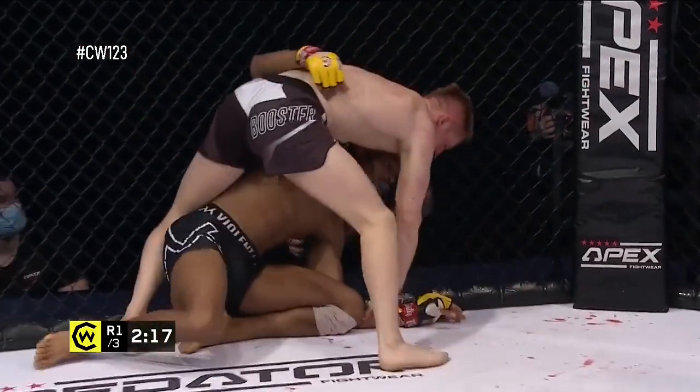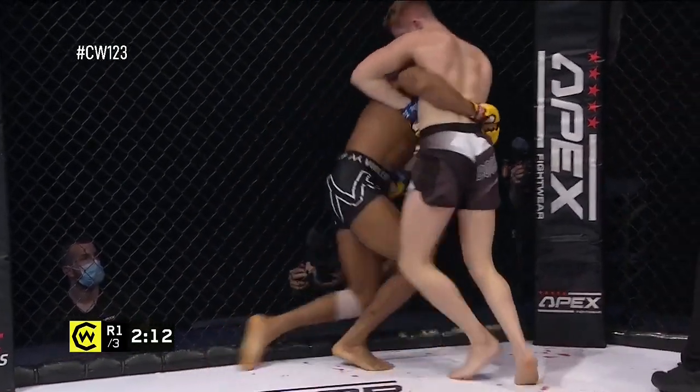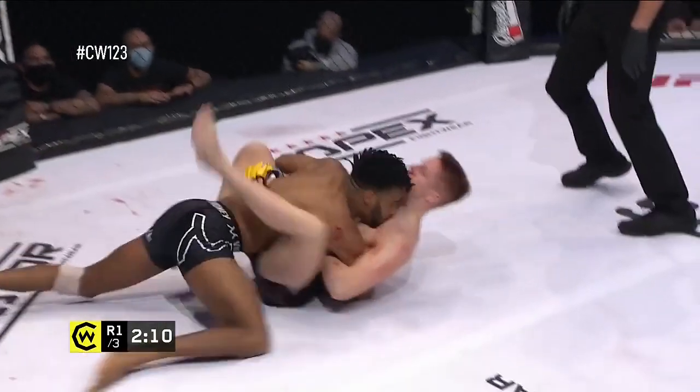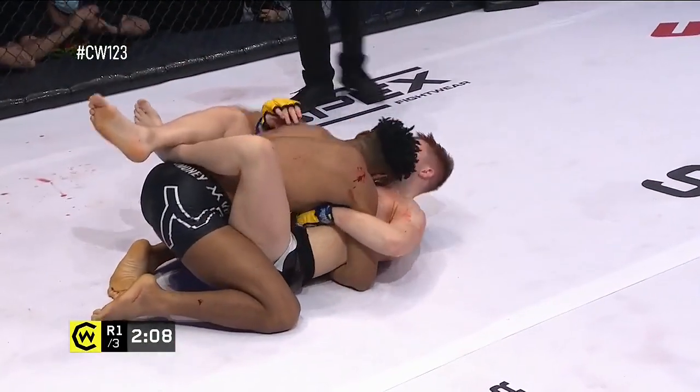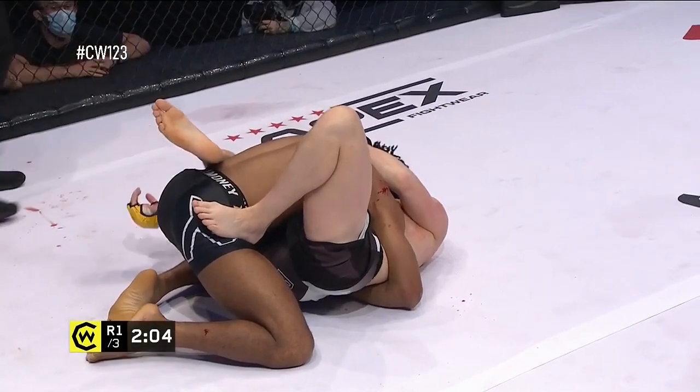Looking to step over, but it looks like Akpan may be able to get his back to the cage and up here, and he's almost there. Yeah, he's got a really nice body lock on his opponent now, and he uses that to reverse the position, gets Keir on his back. It'll be interesting to see what he does now he's on top here.